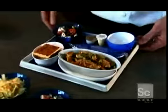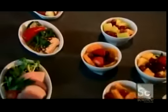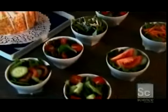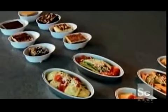Not all food fares well at high altitudes. That's why you don't see any soufflés at 30,000 feet. They couldn't possibly rise to the occasion. It's just one of the restrictions airline chefs need to consider when preparing a menu.